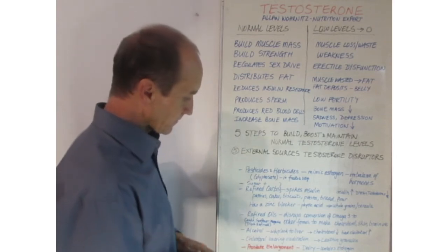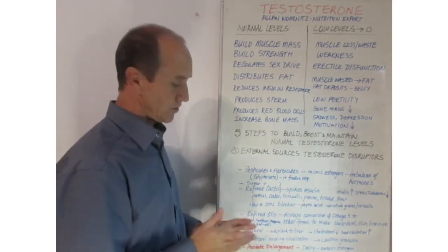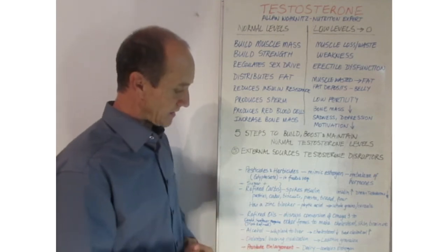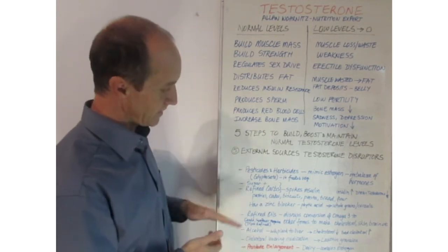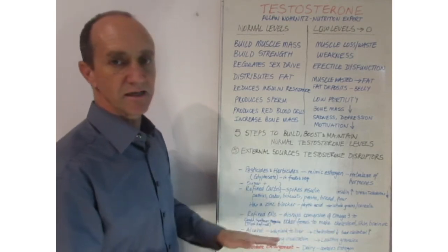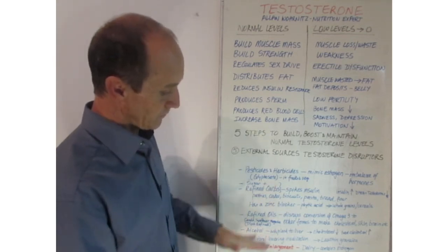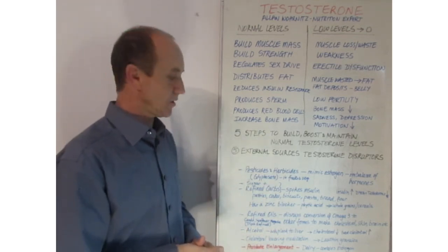Now, if there is prostate enlargement, which not everybody would have, if there is a case of prostate enlargement, dairy should be stopped, because in dairy there is estrogen, and estrogen contributes to prostate enlargement. So that's only if there is a case of prostate enlargement.